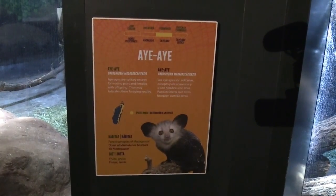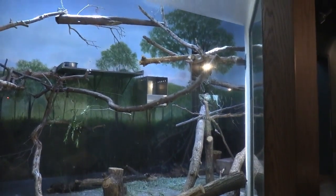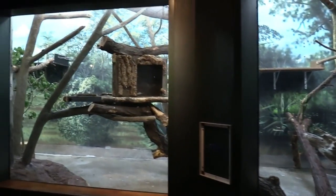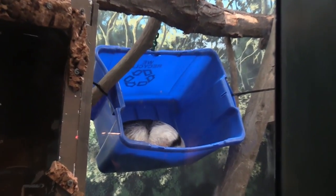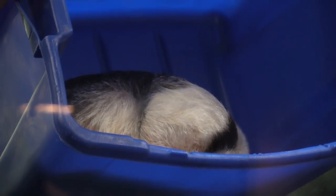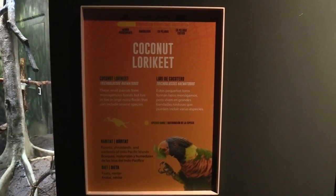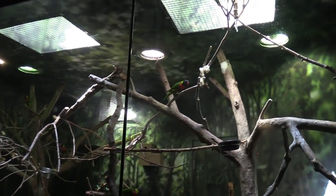There we got an aye-aye. It's the aye-aye's habitat. There we got a southern tamandua. Yeah, they got a really nice habitat. It's inside the bucket here, having a nap. It's all cuddled up. Really cute. Oh, we got a coconut lorikeet. Oh, nice.